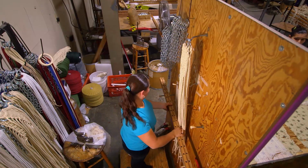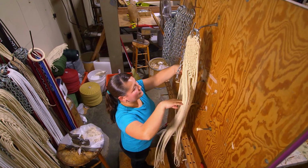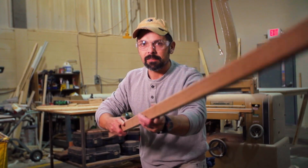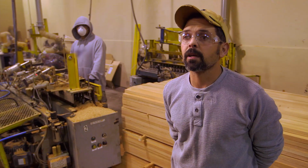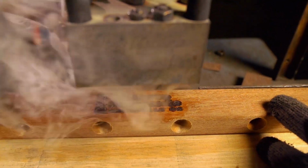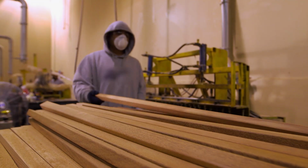But before she can start assembling the hammock, Layla needs something to hang all this beautifully woven rope on. She needs spreader bars. So, let's meet the man who's all about the wood. My name is Daniel, and I'm a supervisor in the wood shop here. And this is not your average run-of-the-mill wood we're dealing with either. No, it's not. This is a Brazilian kumaru.